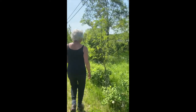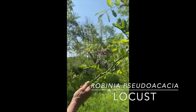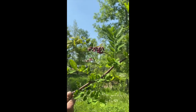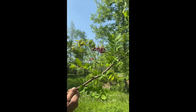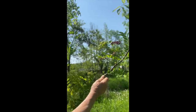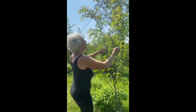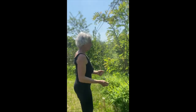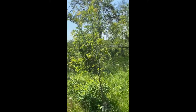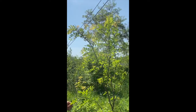This is another native tree. It's very close to a black locust, and look, but it has, instead of white flowers, these lovely pinkish purplish flowers, which are edible. The tree fixes nitrogen, and it will grow very tall. It can grow to be 40, 50 feet tall. It has very hard wood that's very good for burning and fence posts. It doesn't rot. And it's just a variation on the black locust, which has white edible flowers.